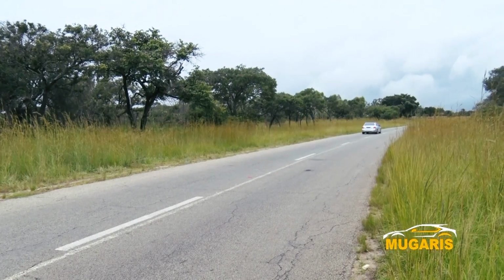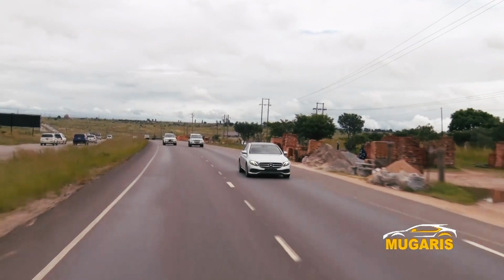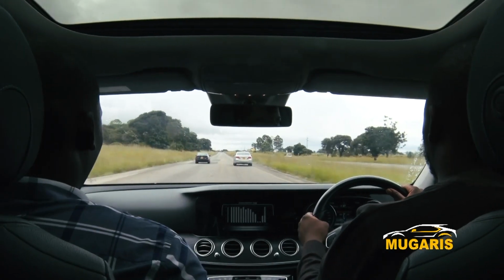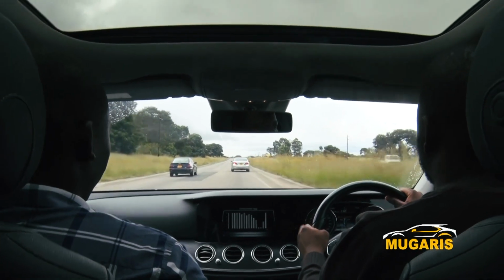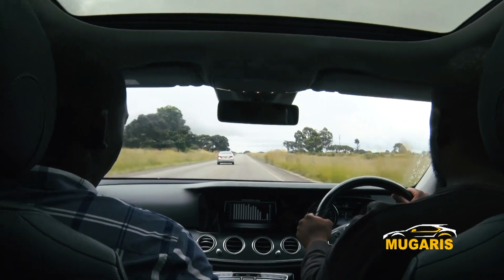0 to 100 kilometers an hour takes 7.62 seconds. It's that strong punch from the powertrain that not only shoves you back into the seat, but also makes high-speed cruising and overtaking a complete breeze. A bit of road noise does creep in though.